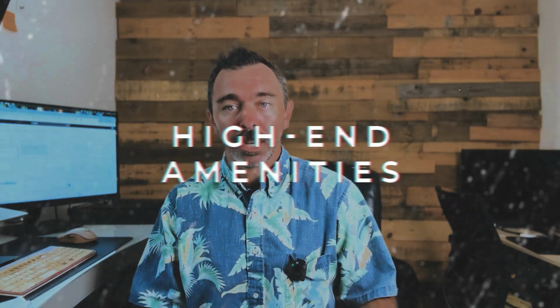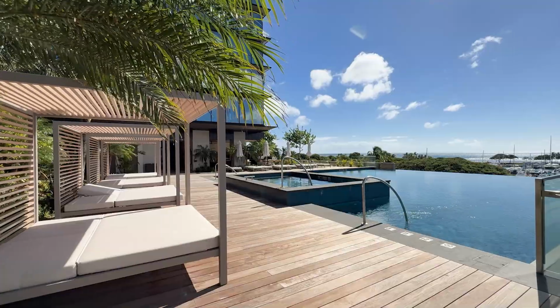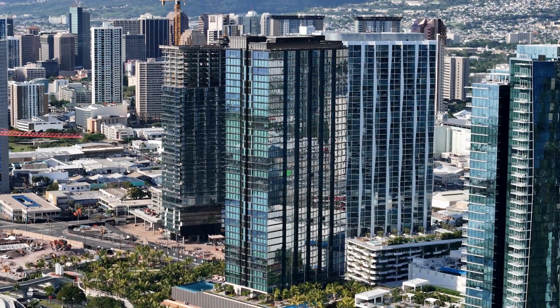So a lot of these affordable housing units are gonna be in newer developments. And a lot of these newer developments have some stellar amenities, as you can see in some of these videos right here. These are just some of the properties that we've seen over in Ward Village that have some of the craziest amenities I've ever come across. And if you buy an affordable unit in these multi-luxurious condo buildings, you're gonna have access to those amenities. So that is a huge pro.